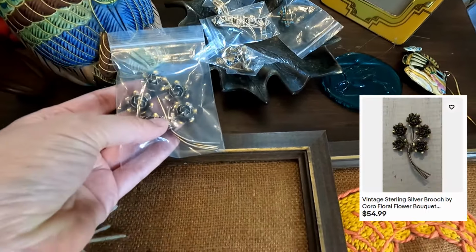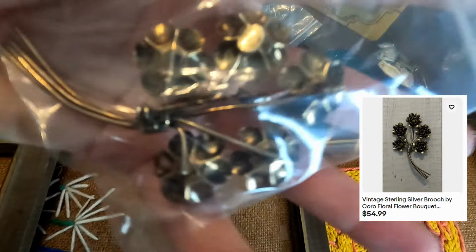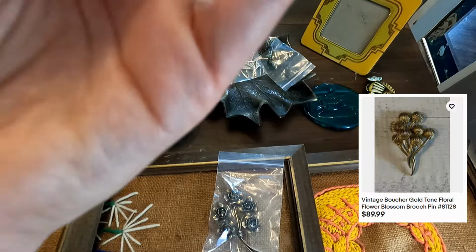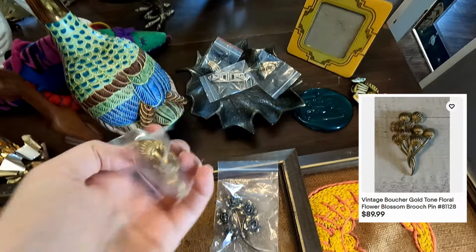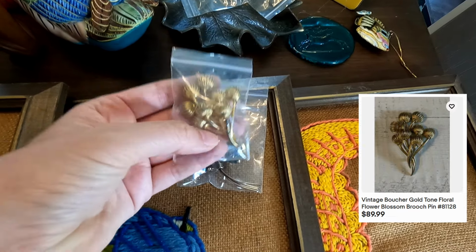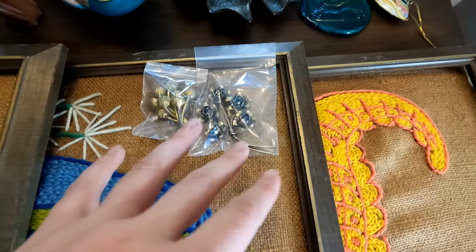So I did buy a mixed lot of pins, and in that I think I spent $8 for the bag, and there was a couple in there. There was the sterling silver by Coro vintage pin, this flower brooch. Now I have to remind myself who's the maker because I was surprised. Boucher, something like that. They had some really expensive brooches, like ones that sold in the hundreds of dollars. This one I think I listed maybe for 40 or 50. So got those two out of a bag that I bought for $8. So that was great.